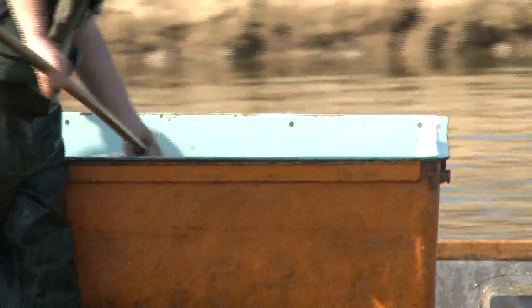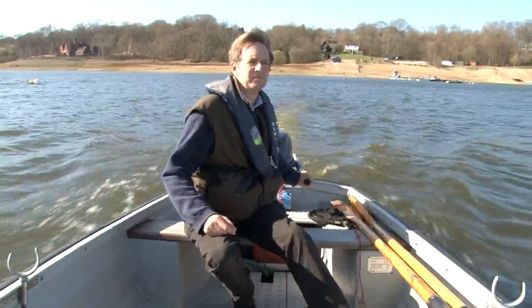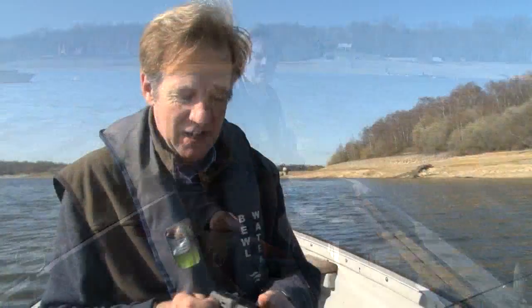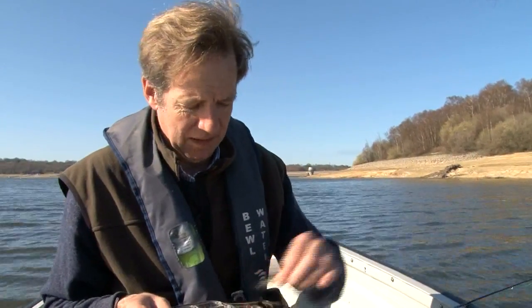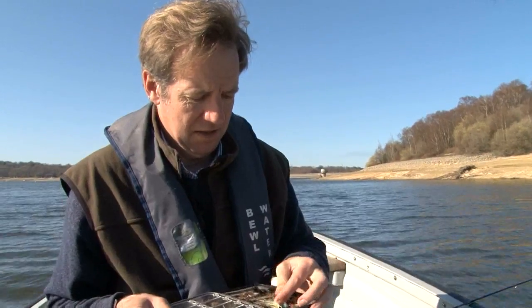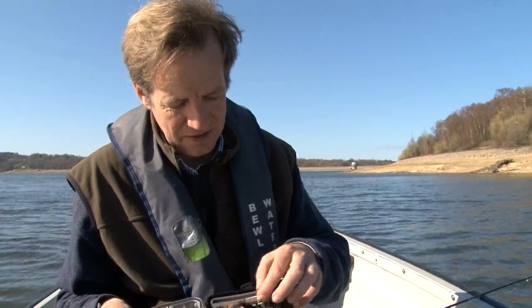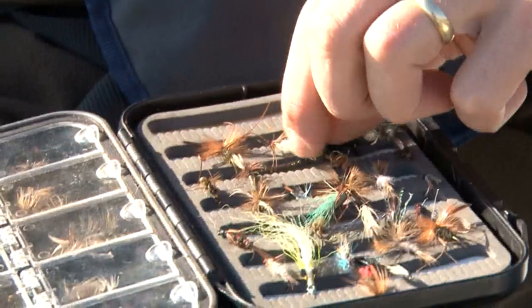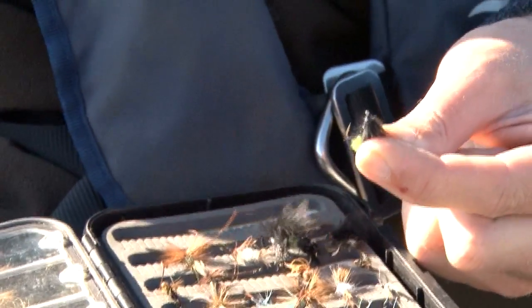With 1,000 fish being added today, and with this sort of inside information, I should be onto a winner as I head off with my rod and my little box of dreams. Reservoir fishing. Not a very precise science, according to most anglers. And here they're recommending something black with a bit of green in it. So here we are, variety of black and green flies. And I'm going to start with a thing that looks a bit like a kind of acid house Alexandra.